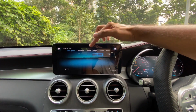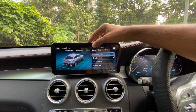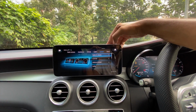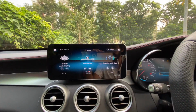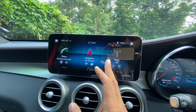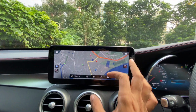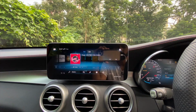Get into settings right here, and like the usual stuff which you see in Mercedes cars, plenty of information, and the graphics are just so good. They're just so amazing. I love the way the system works. It is one of the best, without a doubt. Mercedes is giving BMW a run for its money, because till now I thought the iDrive was the best, but this is no less. Okay, I love the navigation. Look at the clarity of the navigation, the graphics, everything is so slick. Fantastic. Let's play an audio right away.